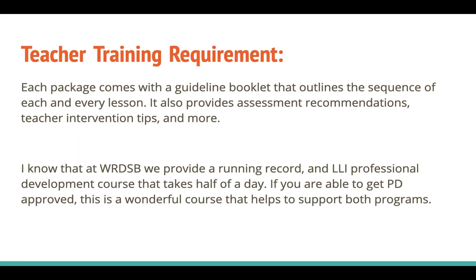So at my school board, we actually have a professional development opportunity where you can take either the running record or the LLI professional development course. Each of these courses is half a day, and the focus is to teach teachers how to use the benchmark assessment system or to use the LLI system. I took the benchmark program last year, and it was really helpful as somebody coming from private school where it was very small and we didn't have many resources. And then beyond that, only teaching phys ed, it was really supportive for me to learn, and I got a lot out of the running record PD session.